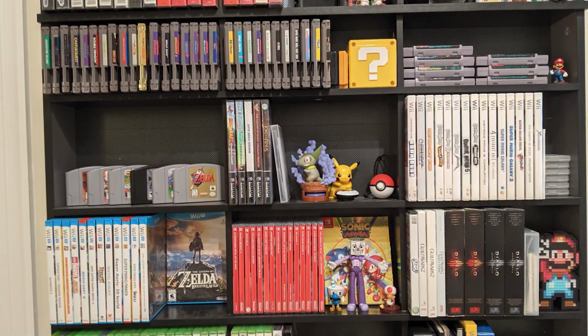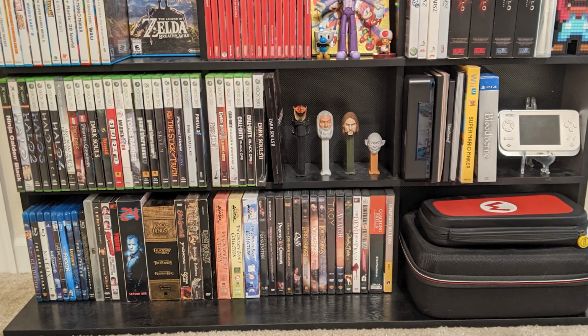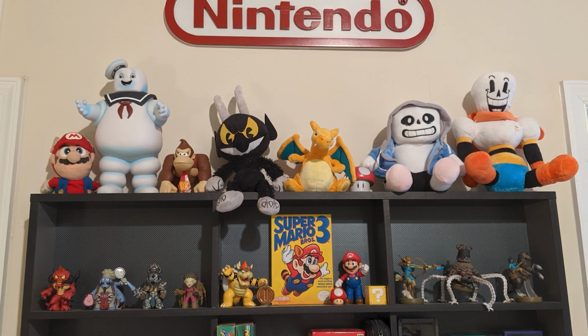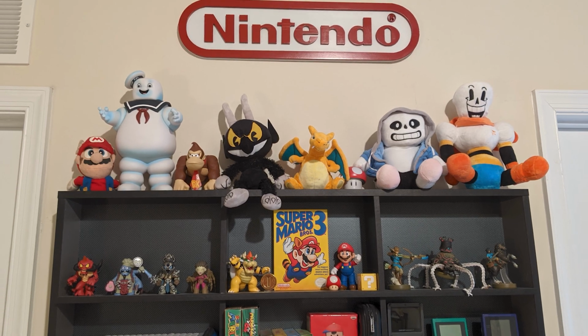The next couple shelves down are Wii, GameCube, your N64, Wii U, Nintendo Switch, and even some PC games are down there. And of course, a nice set of Xbox 360 games sitting next to some Lord of the Rings Pez dispensers. That's the first one for me. But the general idea of this shelf is just an overall media shelf for the space. You can tell this person is a collect what you love type person, where they're kind of collecting games as they like them and enjoy them and keeping those games.